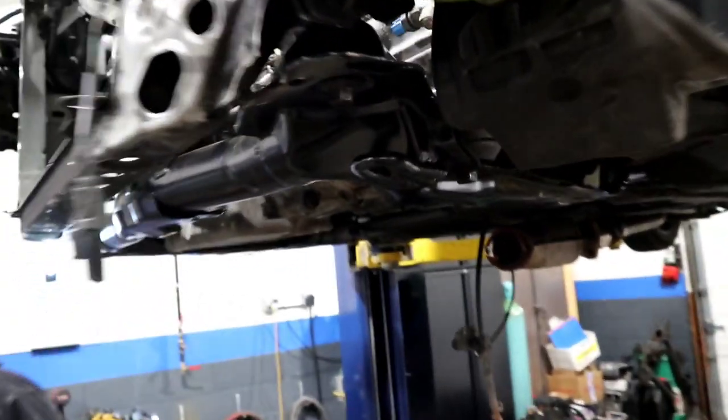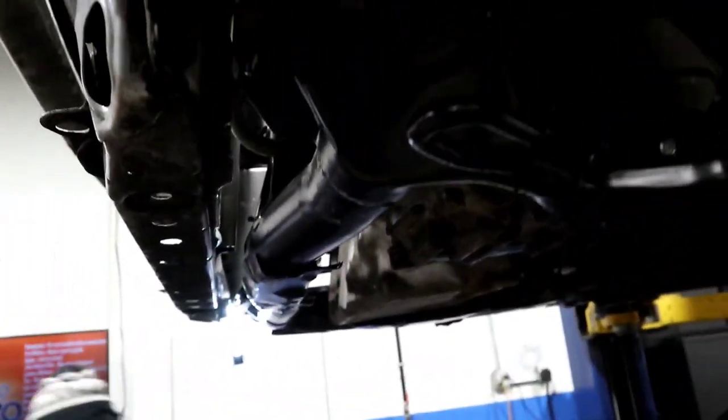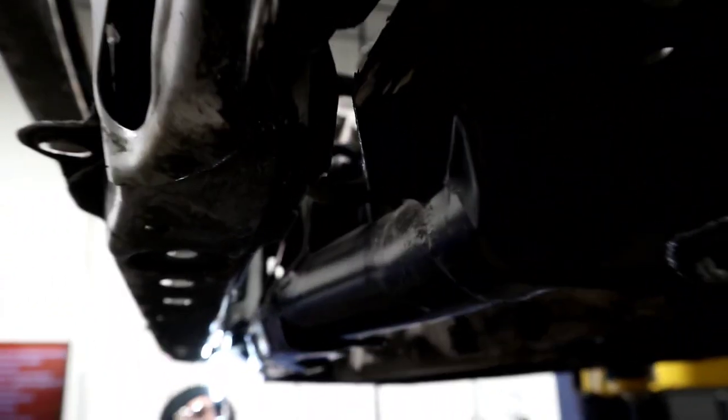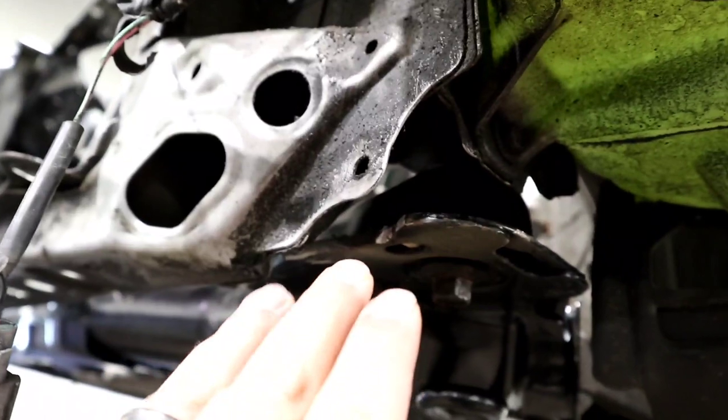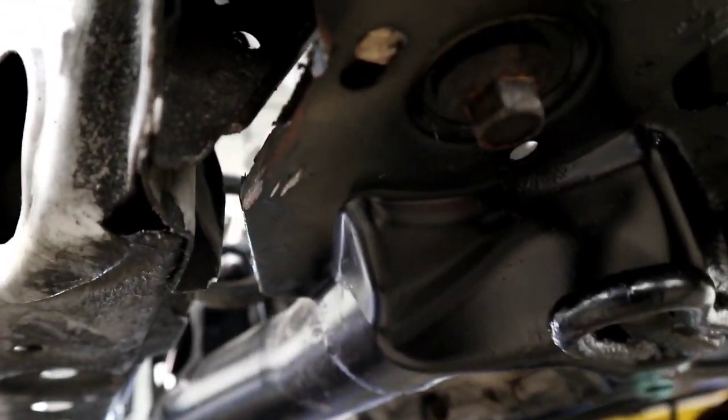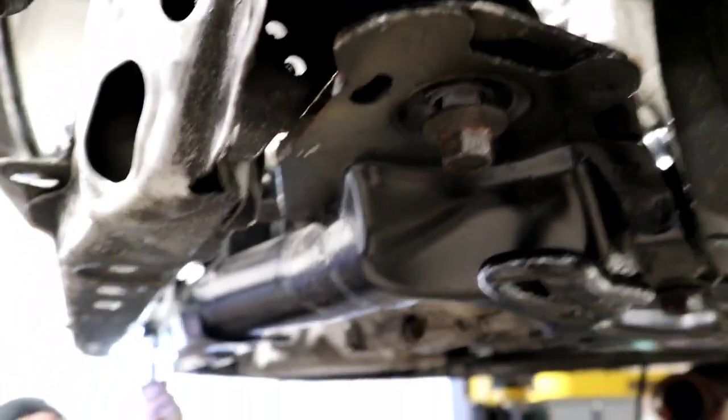Alright guys, so I hope you enjoyed that nice slow video of Mercer cutting the subframe. Don't worry, we're not going to leave it raw like that. We're going to put some high heat black paint on it and scuff it up nice. But as you can see, that little half inch, oh yeah.